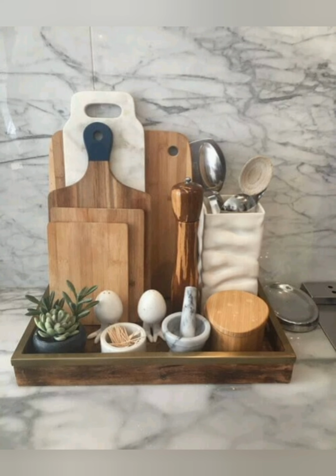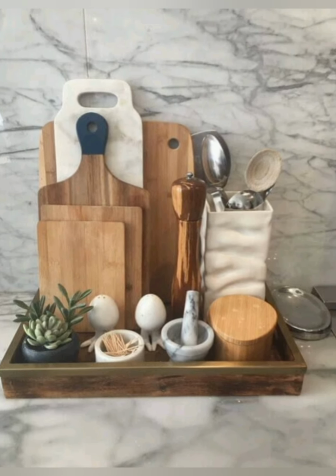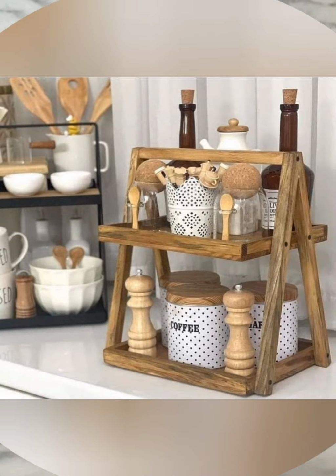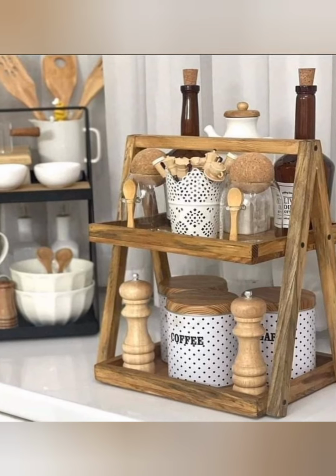Maximizing cabinet space. Shelf risers. These create additional layers within cabinets, making it easier to stack dishes, cans, or glasses without wasting vertical space.